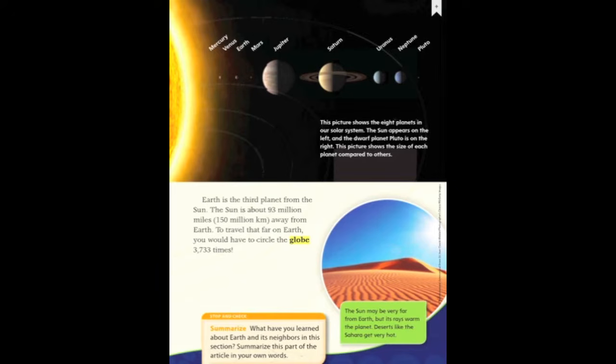To travel that far on Earth, you would have to circle the globe 3,733 times. This picture shows the 8 planets in our solar system. The Sun appears on the left and the dwarf planet Pluto is on the right. This picture shows the size of each planet compared to the others. The Sun may be very far from Earth, but its rays warm the planet. Deserts like the Sahara get very hot.